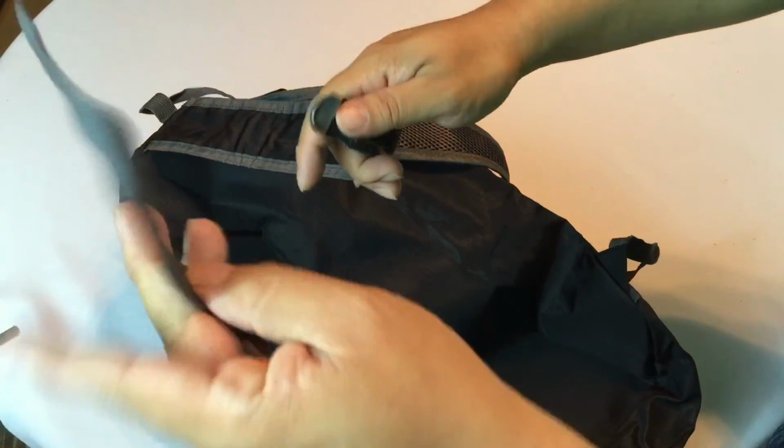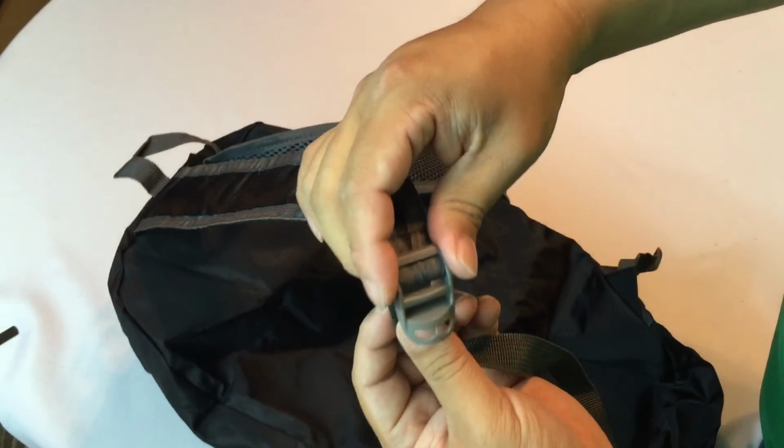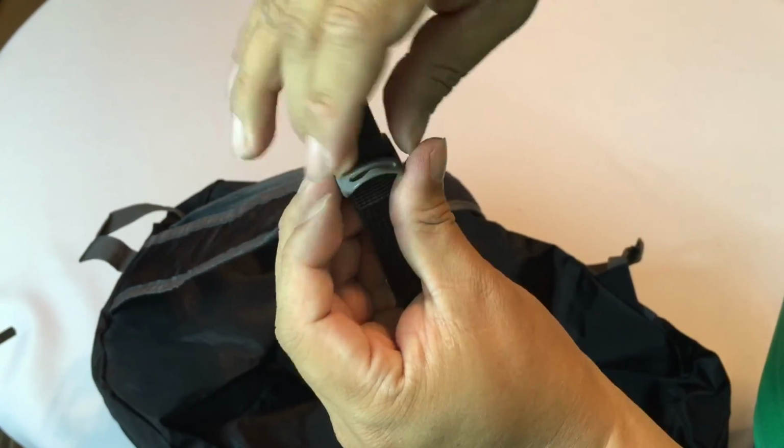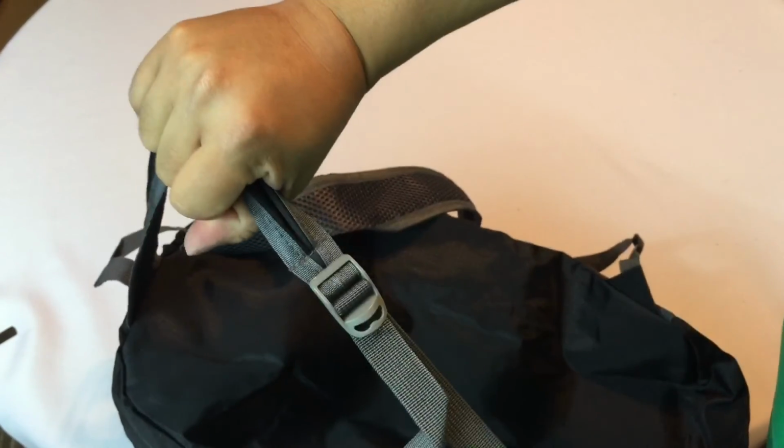And then again, this side, to thread it, you would just run it in the top and then run it back in the lower. And that is nice and sturdy.